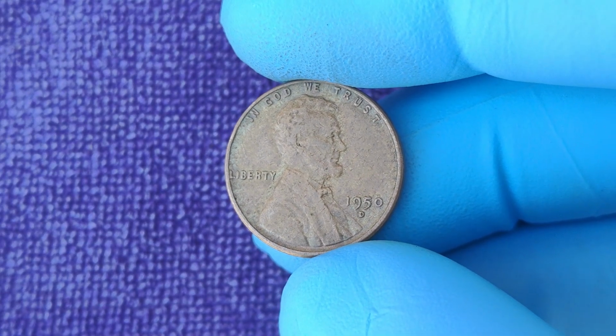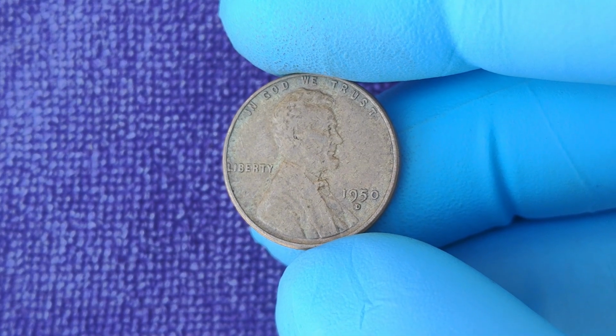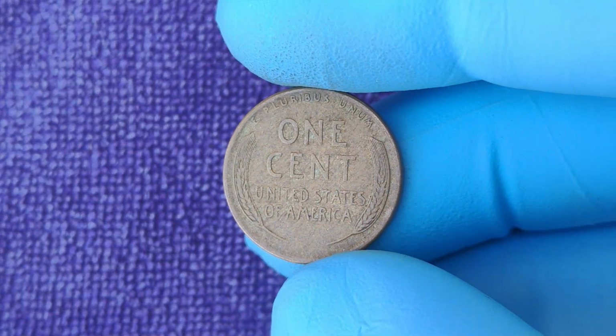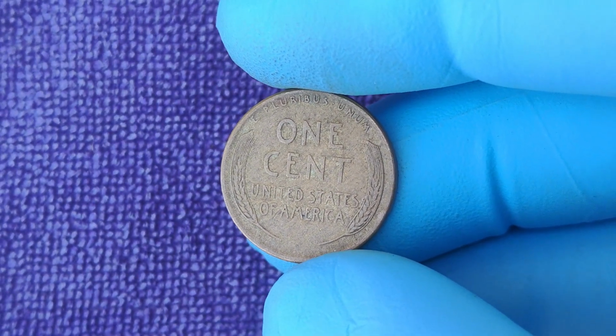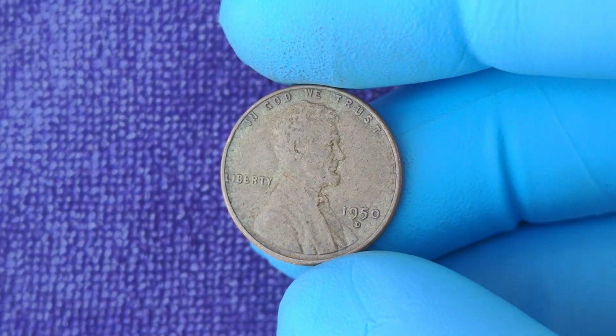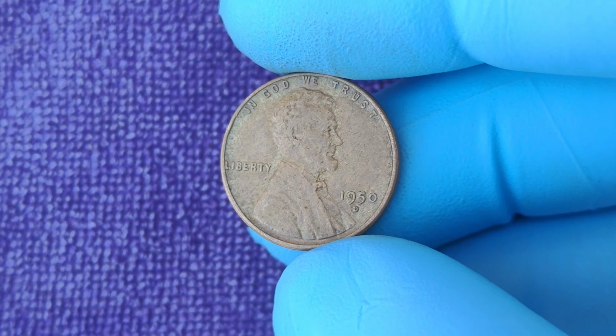It's important to understand that not every 1950D penny is worth a fortune. Most are modestly priced and accessible to beginners. But the dream, the possibility, is what keeps people searching. Every time someone opens an old coin jar or sorts through inherited change, there's that spark of hope. Could there be a hidden treasure inside?